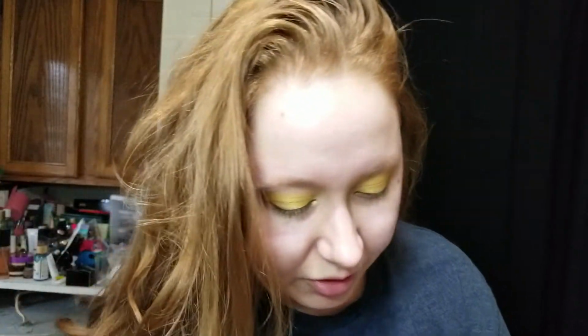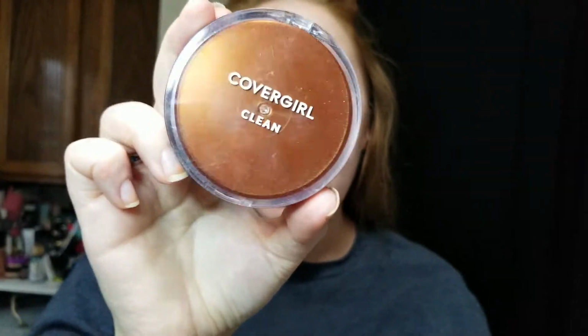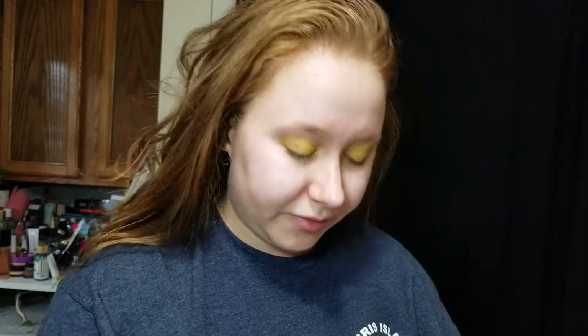Alright, we're gonna jump into face. I actually have a powder for this video, like a powder foundation. Top's dirty. It is the CoverGirl Clean. I have mine in the shade Buff Beige, which normally would not be a shade I would go for, but this is so light. It has that classic CoverGirl scent. If you've ever used a CoverGirl powder, you know exactly what I'm talking about.